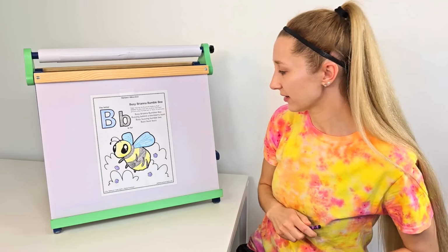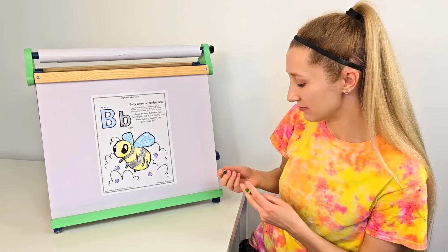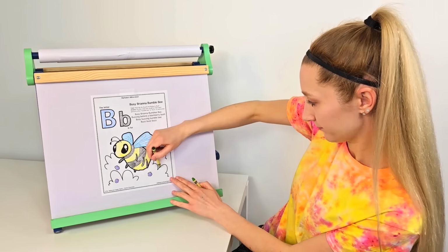Coloring in our blackberries. And then the last thing we gotta do is color the bushes in behind. I'm just gonna use green. We did it! We colored our Busy Brianna Bumblebee page. Well done. We're at a honey farm and we're gonna see bees making honey here.